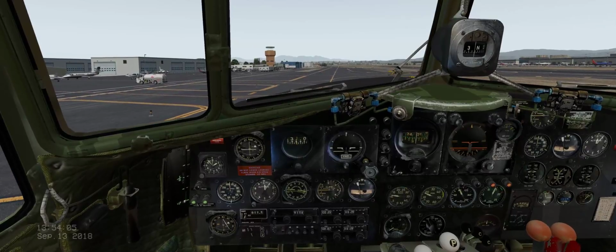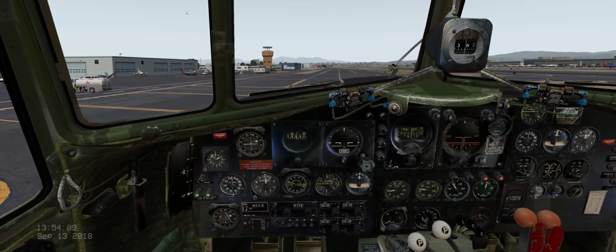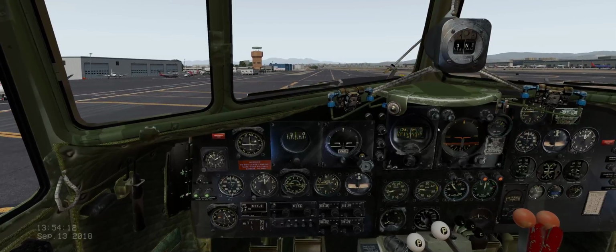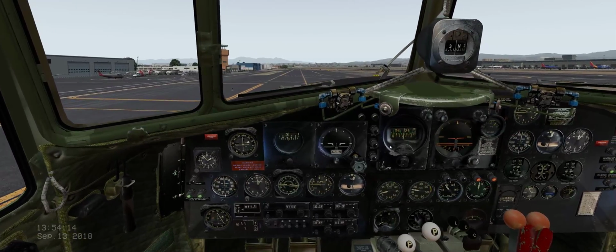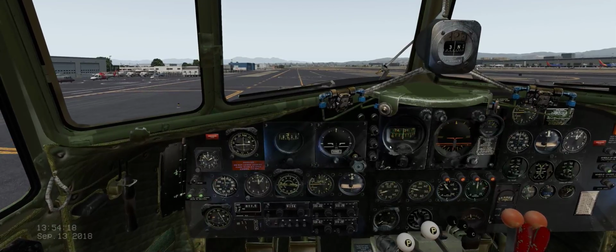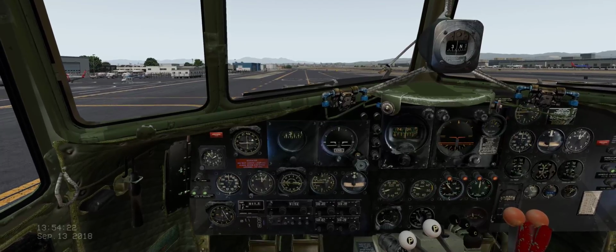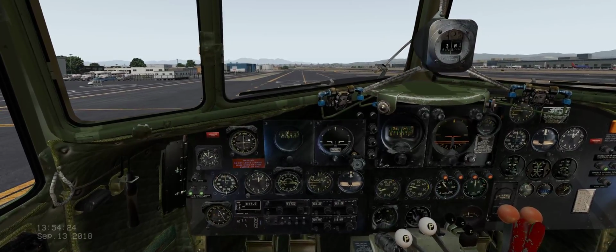Alright, who remembers what I was supposed to do? That's why I put this heading bug here. That's always a good thing to do. If you have a heading bug, in almost all the planes have heading bugs, but yeah, always put it to what you're assigned to fly. That's always a reminder.